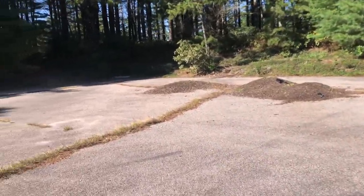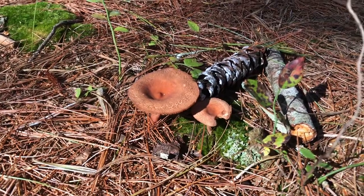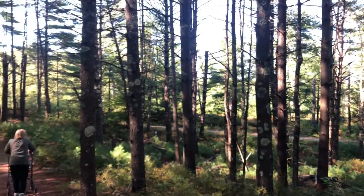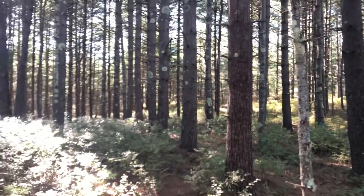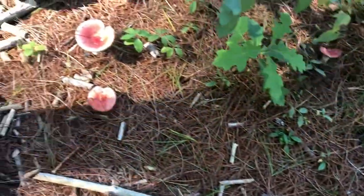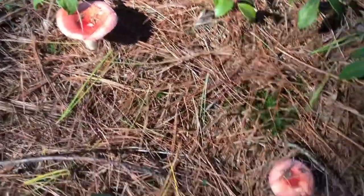That's what Lisa said. Yeah, it is. I wish I knew more about mushrooms. Yeah. Those are so cool, though. They're like pink. Yeah.